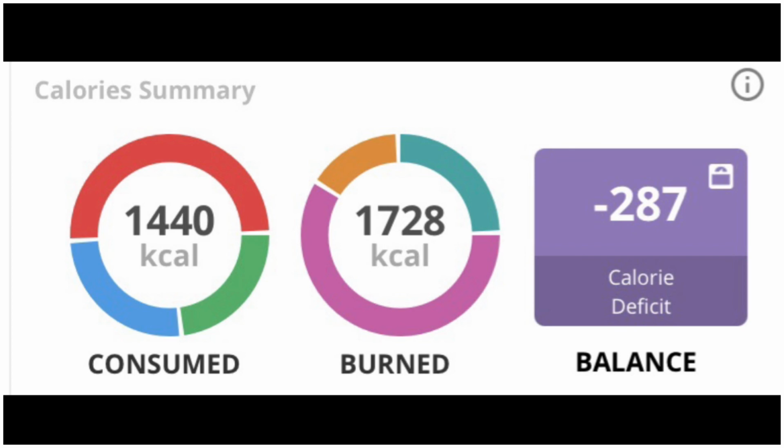It's 1,440 calories. And here it says I burned, since I did exercise, of 2 hours and 45 minutes, 1,728 calories. But I tell my clients, do not put your exercise into your app unless that motivates you, because the amount of calories they typically tell you that you burn are usually overstated.